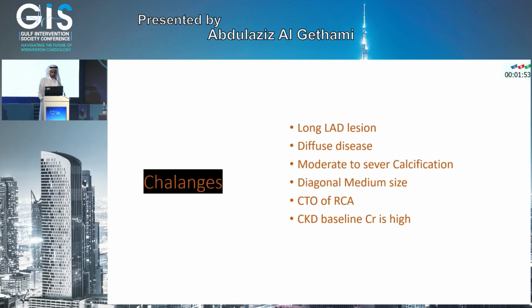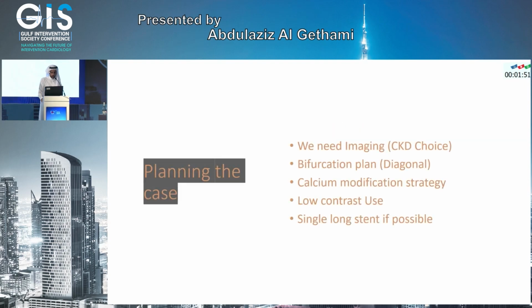So given all this, we proceeded with planning. We need to plan the case. Imaging, as you mentioned, all that should be considered. And because of the CKD, definitely we'll look for an IVUS. The bifurcation with the diagonal, we have to think about. We don't want to lose it if that's possible.